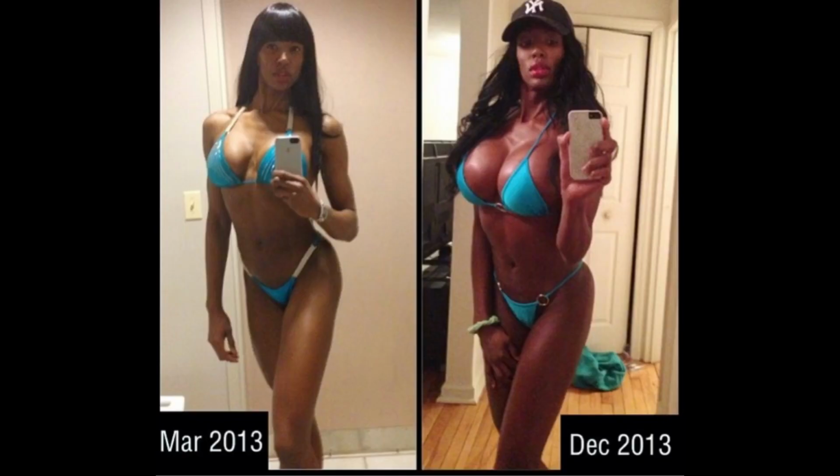Another size question: from what to what size did I go? Well, since this is my second boob job, before I had any boobs at all, I was a B cup. After my first boob job, I was about a C cup, a large C, and now I'm a double D.